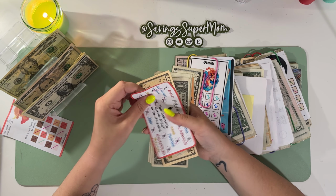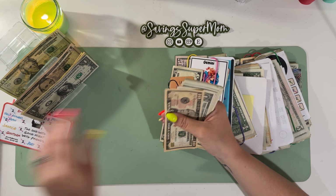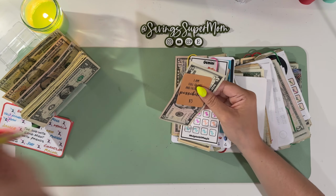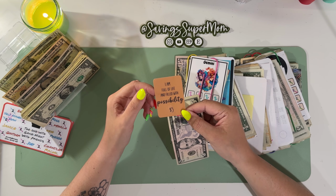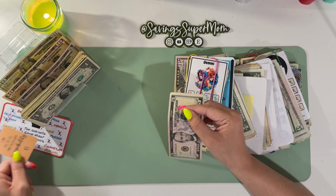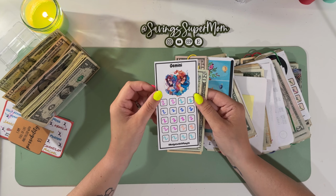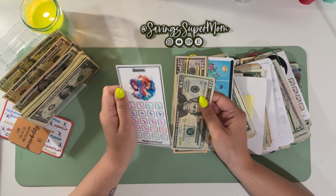This one is from my friend Kimmy at Beijing Girl Budgets, and it saved us $24. This was a little extra savings from Champagne at Champagne's Corner, and it came in one of my Etsy orders I placed with her. It saved us $5. This one is from my friend Tiffany at Budget with Tiffany. I received this as a freebie with one of my Etsy purchases from her. It saved us $40.